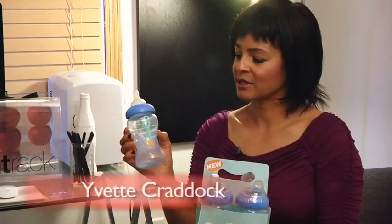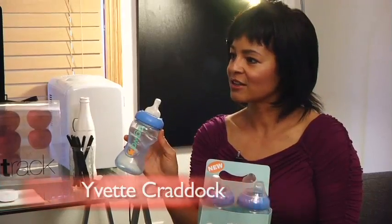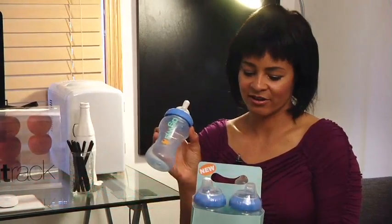This seems like it's ergonomically correct. Yes. And really easy for a child to hold as well as an adult. Yes. Very clever. Oh, cool. This is another piece.